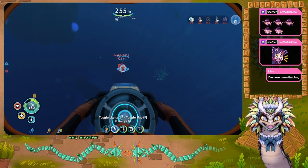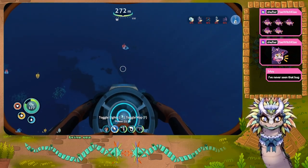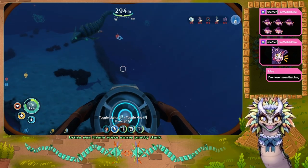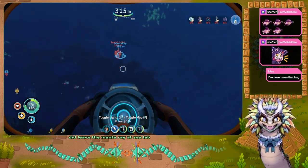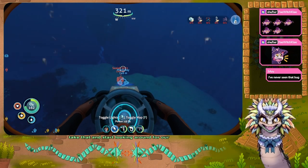Another area I'm thinking of is maybe in the Brine Sea. There were some pretty dark places. And actually, we did leave the Manta Ray at Sea Lab. So we could just take that and start looking around for our replacements.